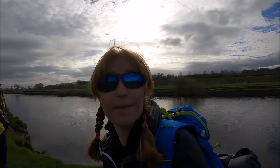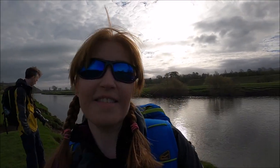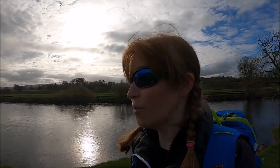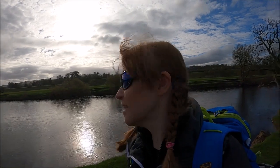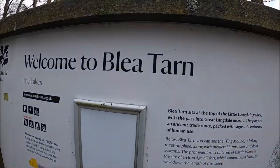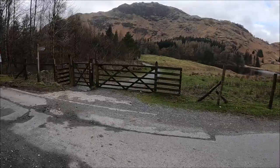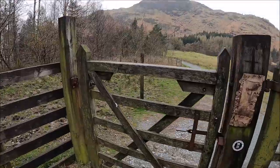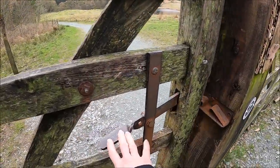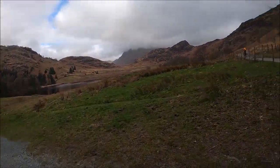But it does not look like I'm going to get a swim in today. So some days it happens, you plan and the elements go against you. Either it's too torrential on the water or there's no access in or out, so you have to be safe. We've decided to come to Blea Tarn.